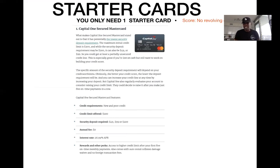So you want credit cards, okay? And the goal is to have premium credit cards so that you can get upgraded with your hotels, so that you can travel, so that you can get upgraded to first class, so that you can get cash back. You want to make sure that the ultimate goal is for you to have premium credit cards, not starter cards.